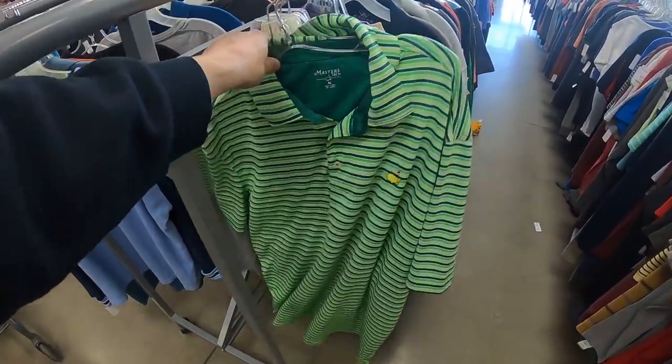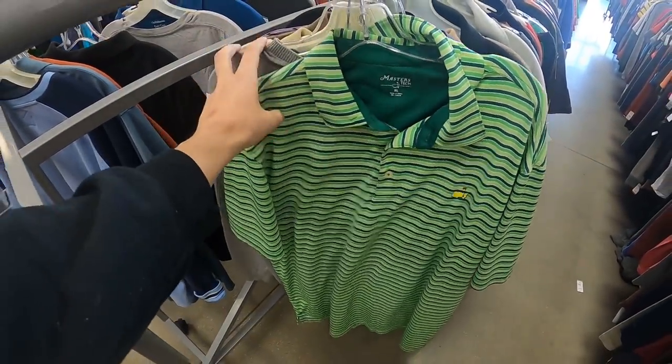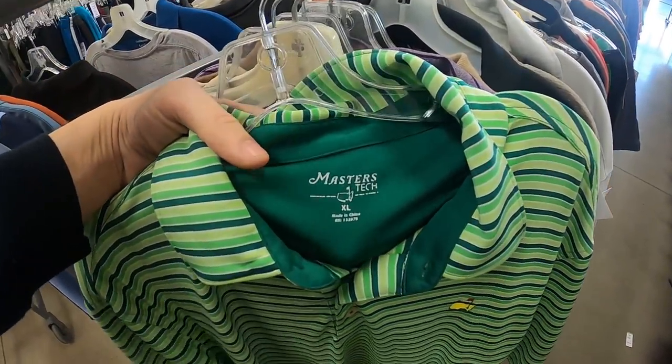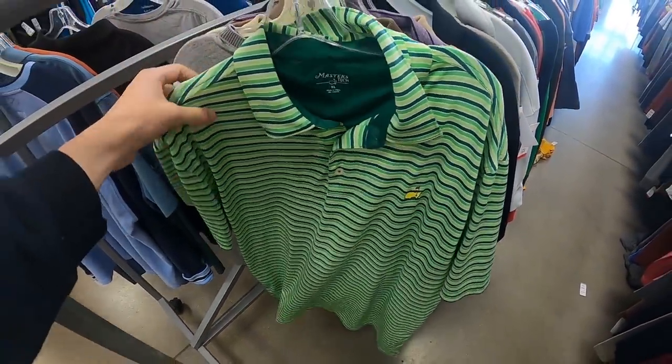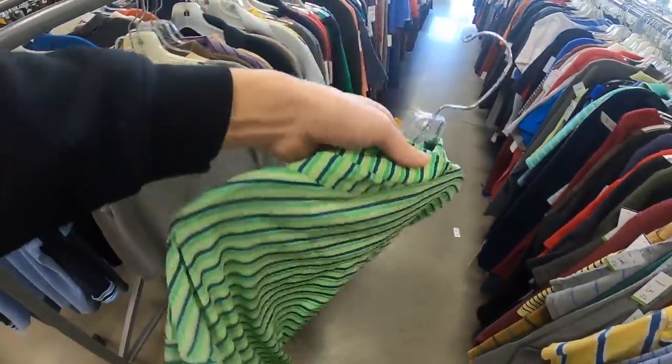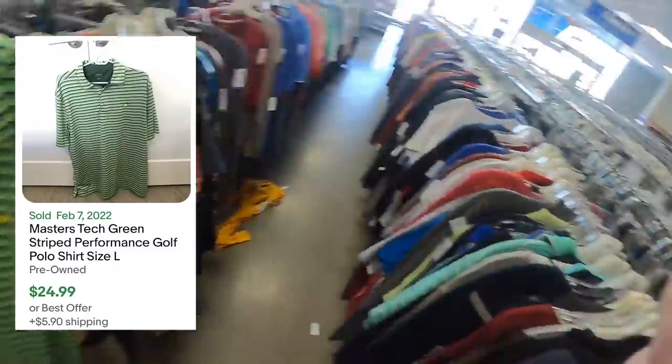Looky there, right on the end, a Masters Tech polo. It's getting ready to be golf season once the spring gets here, and this kind of stuff sells extremely, extremely well. If you don't know that, learn it. You always want to look out for this yellow logo. During the springtime, when golf season starts up, this stuff sells really, really hot, usually around 25 to 30 bucks.